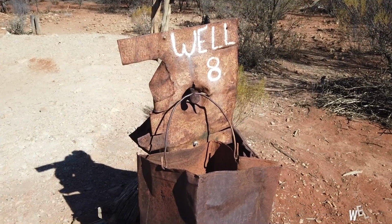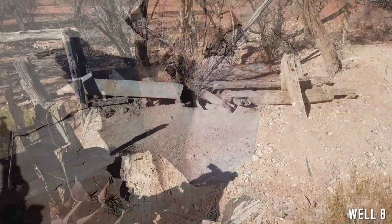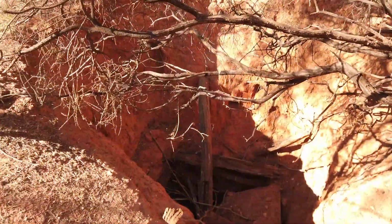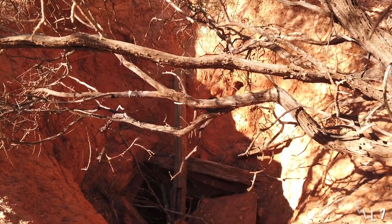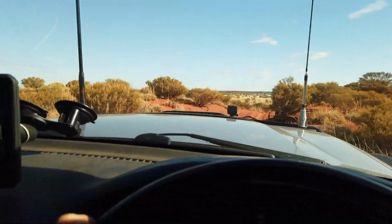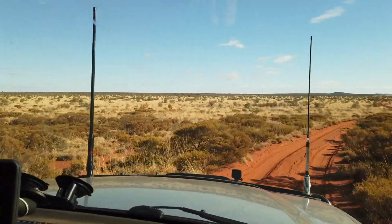Yeah, this is well number 8, or better, what is left of it. Well 7 is not in a good condition and it is fairly crumbly and deep. So here it is, the last dune crossing for the Canningstock Route 2019. No more dunes.